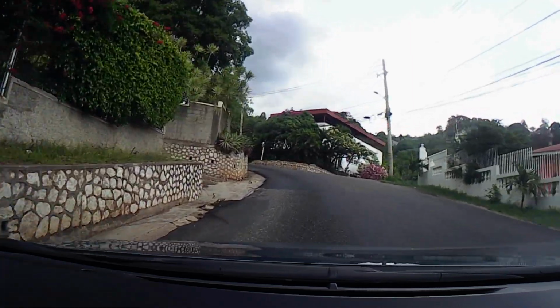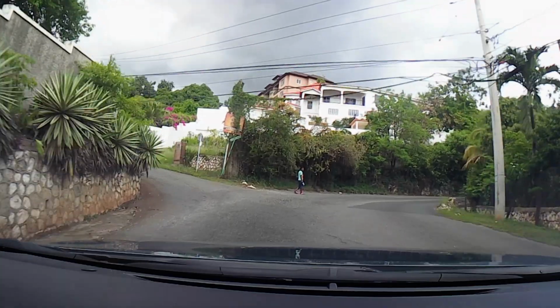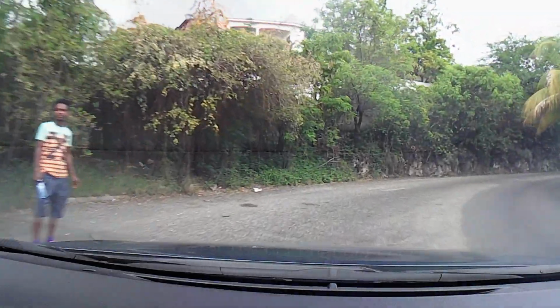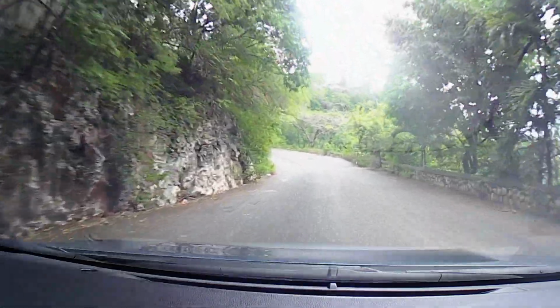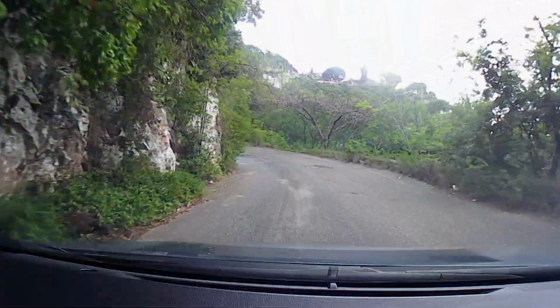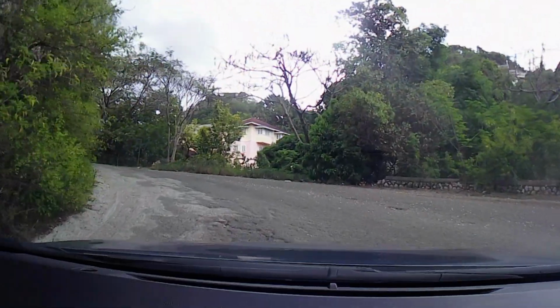Coming up, if you take the right turn right here, that will take you onto East Kirkland Heights, and if we take the left right here, that will take us onto West Kirkland Heights, which is a popular community. Very nice homes with wonderful views.